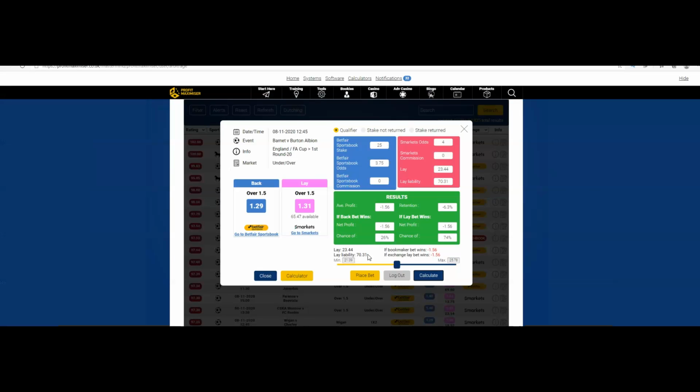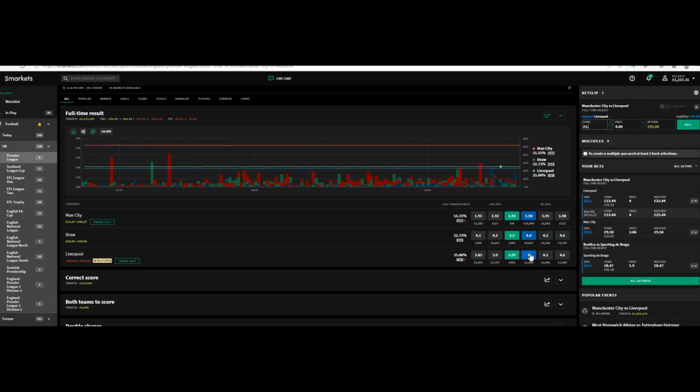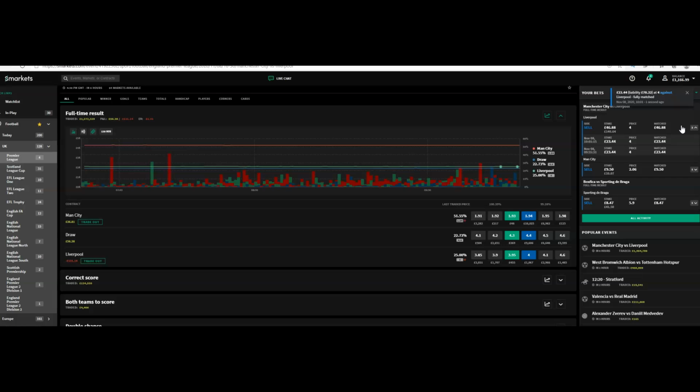To go and lay that off, like I say, it's going to cost me £1.56, so I'll lay £23.44. £23.44, sell, confirm. So that basically is the offer done.